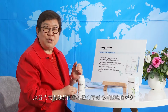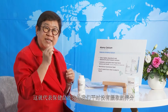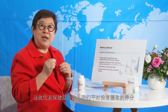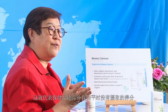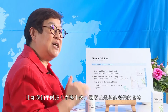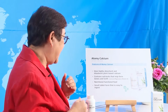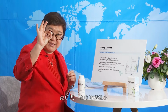Now, by now, you would have known the word functional food, meaning when we take it, it replaces and helps us with some of the absence of the food that we have probably not taken enough of. Milk, we are not taking enough of tofu, things that produce calcium for our body. Okay? Last but not least, small in size.